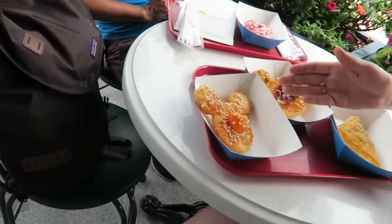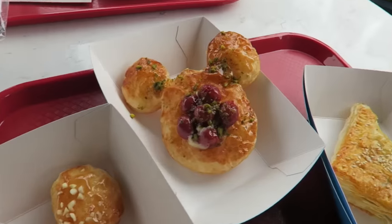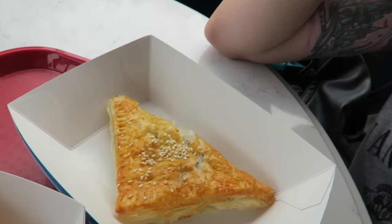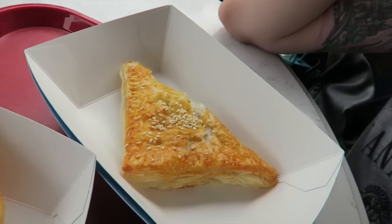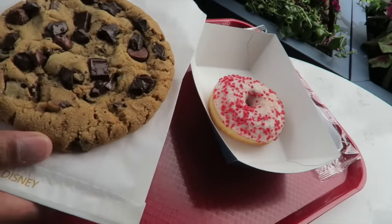That's nice. We actually got breakfast today. So we have a Mickey apricot Danish, a sour cherry Danish, and a barbecue pork puff. I'm really excited to try that. And a classic donut. And a really big cookie. Because, you know, breakfast. We'll try this pork puff first because it's hot.